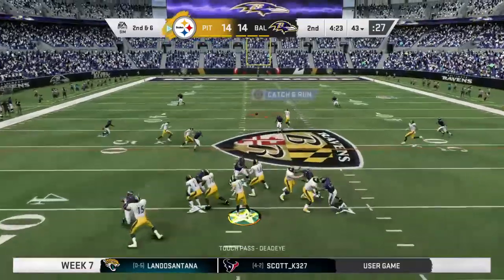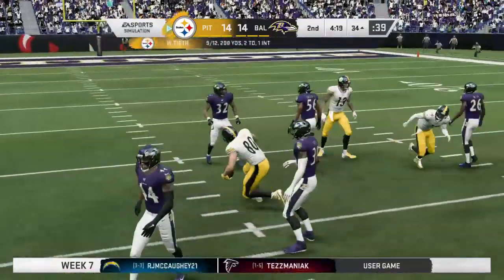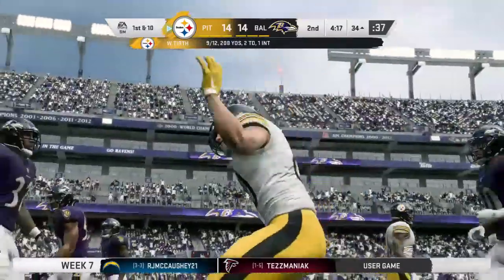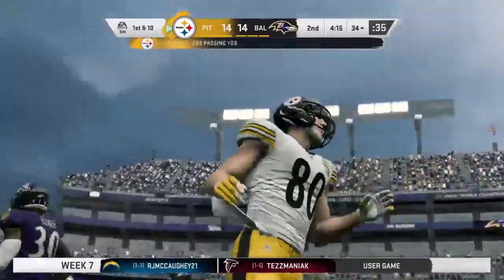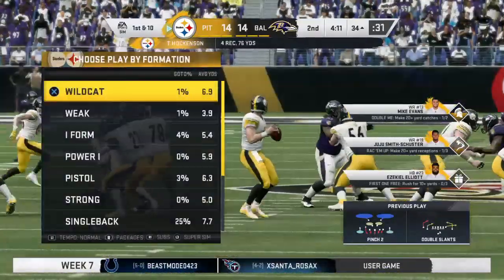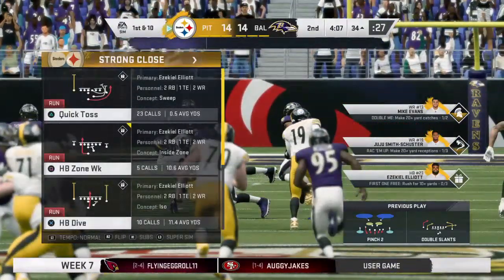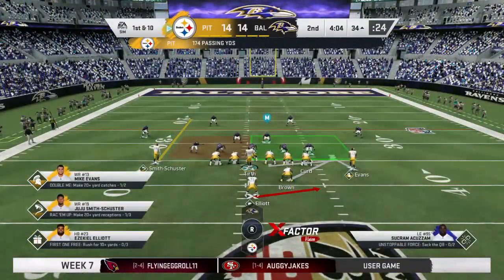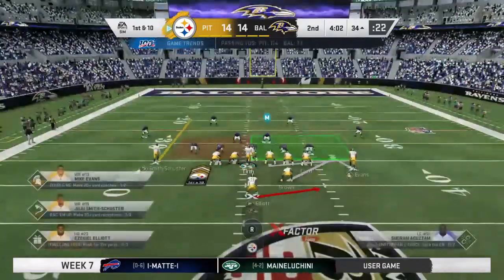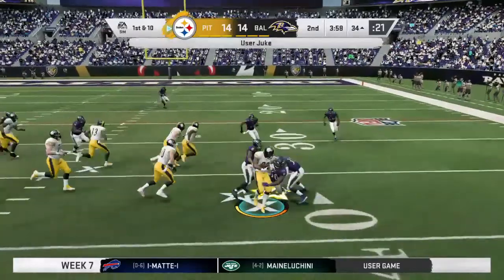2nd and 6. Open man, he's got him, the tight end, Hawkinson. And he's going to be taken down with the first down at the Ravens' 34-yard line. You know I'm going to lean towards the defender, right? You know I'm going to do that. I know. That's a tough situation for him as I see it. But the truth of the matter is, that ball was not streaking towards him. Had a little arc on it.